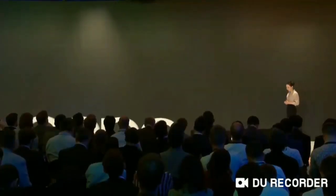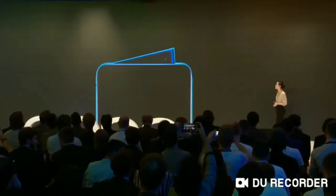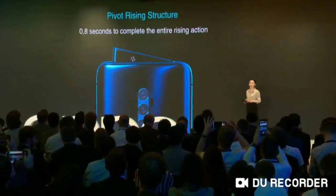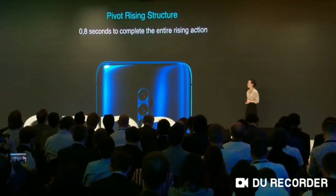Now you may wonder, where is the front camera? Reno, say hi to everybody. It takes only 0.8 seconds to complete the entire rising action. We introduce the pivot rising structure, with a golden spiral angle of 11 degrees, perfectly integrating the elegance and agility in a dynamic rising process.